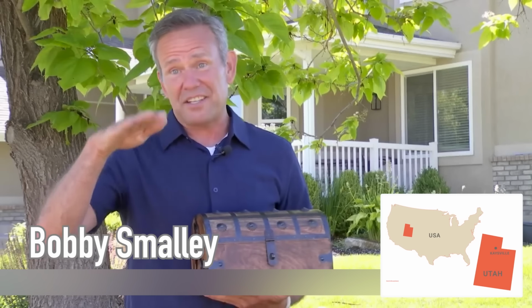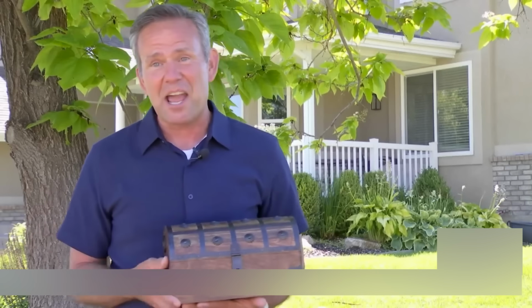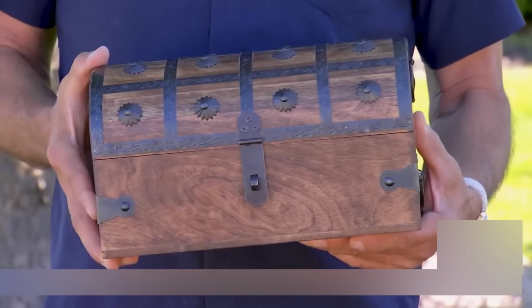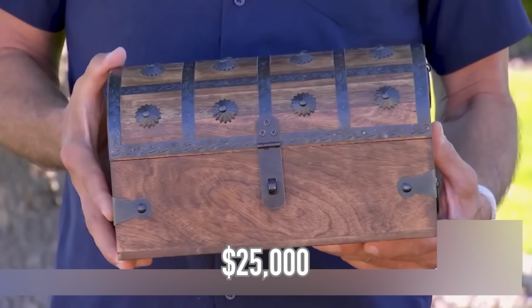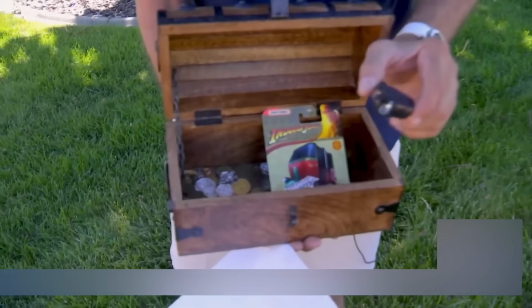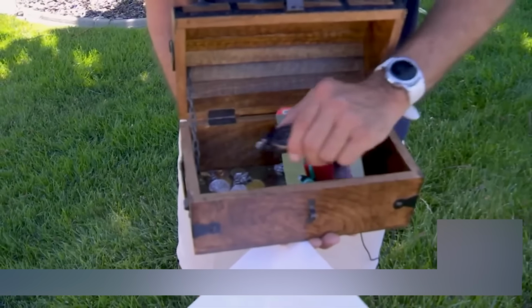Kaysville's Body Smalley couldn't sleep, so at 11:30 p.m., he pulled out an old trail map. By morning, he'd found the $25,000 chest at Patsy's mine, solving 7 years of clues in 3 weeks.